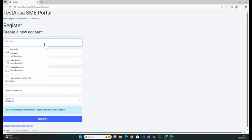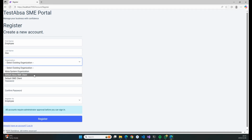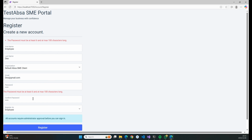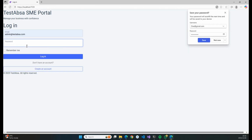Okay, so we will start off with registering a new user, inputting their first and last name and the organization to which they belong. Then we'll add in their email and their password, and confirm that password. The password requires at least one number and a special character and must be at least 6 characters long. And once we confirm that, we can register, decide what type of user, and we'll register as an employee. We'll log in to that account.